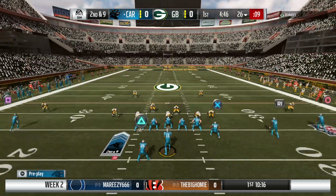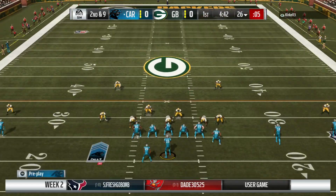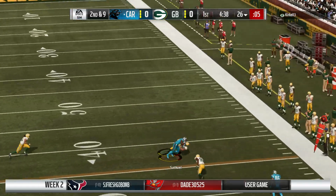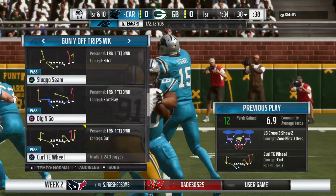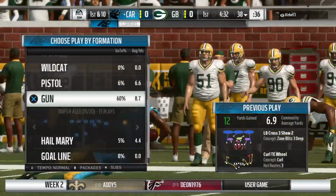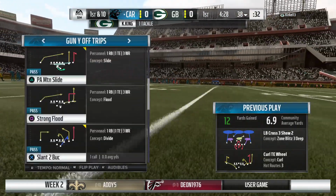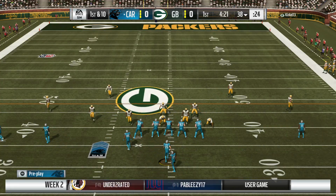Green 39! Green 39! Now a shotgun snap as they'll look to throw. This one complete to Curtis Samuel. And he's taken down but able to slip across the 35. Give him 12 yards on that one. It earns him a fresh set of downs. So here's a first and 10 at the 38.